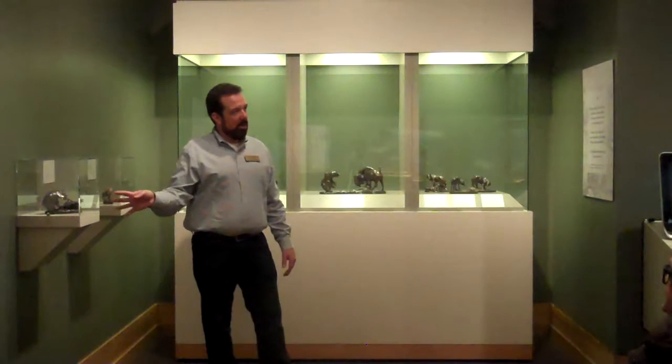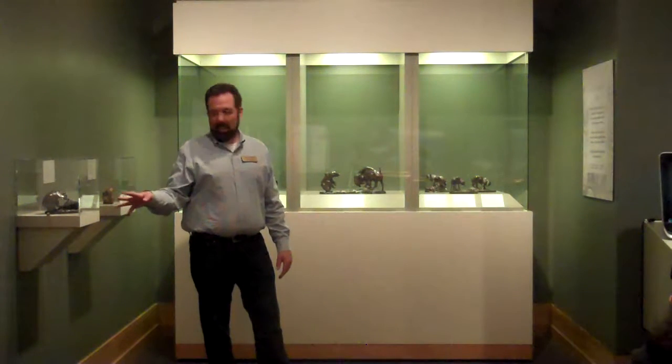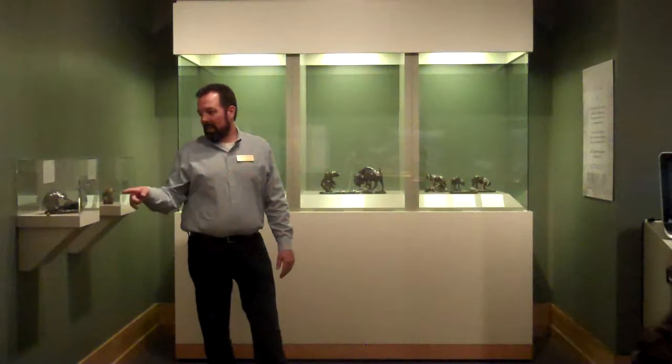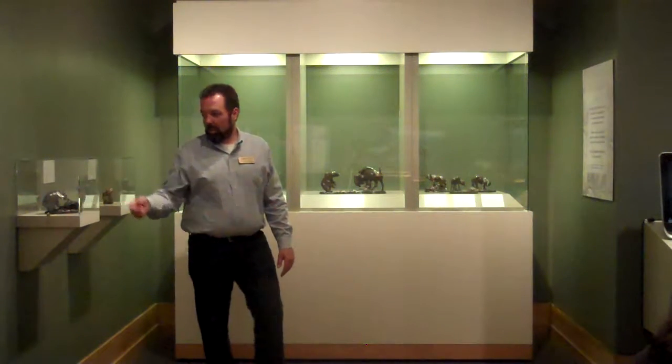I think artists throughout time have found bears to be a good comedic foil. So these little bear families are always getting into these funny situations. This is called The Lunch Hour. They've got the bears looking under the rock there, which you'll recognize from the great Bob Kuhn paintings of digging for marmots.